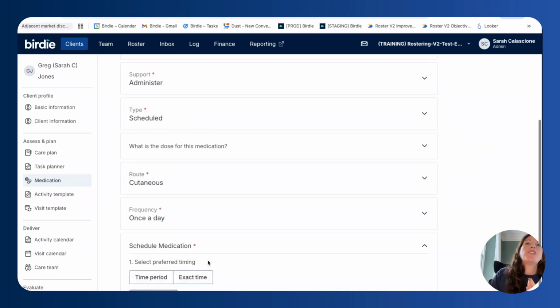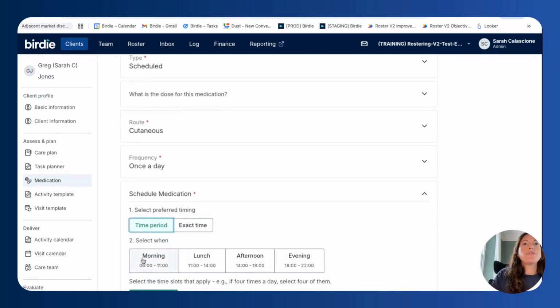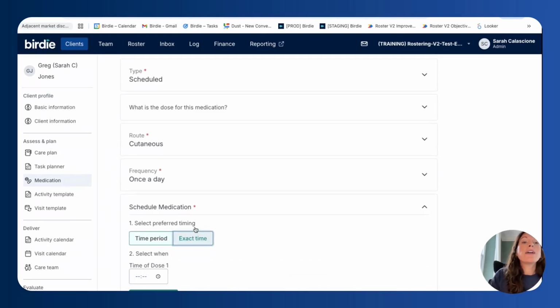And then you're given the option of the timing of the medication. You can either give a time period, which is more around morning, lunch, afternoon, evening, if it doesn't have to be a specific time. Although we do recommend adding an exact time for the dose, as it makes it super clear to the carer when the medication should be administered.